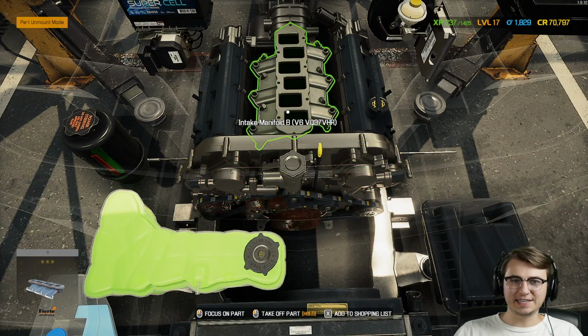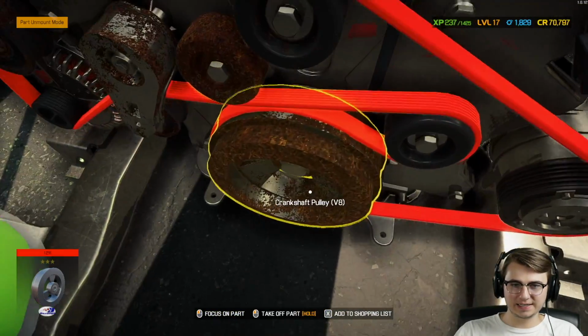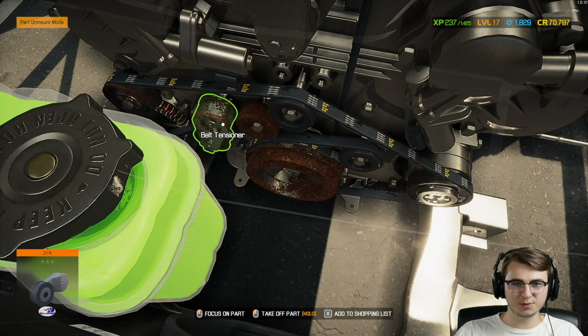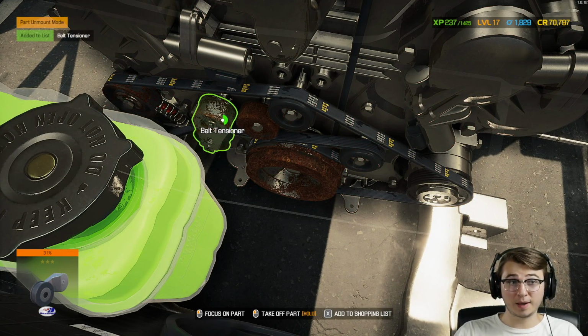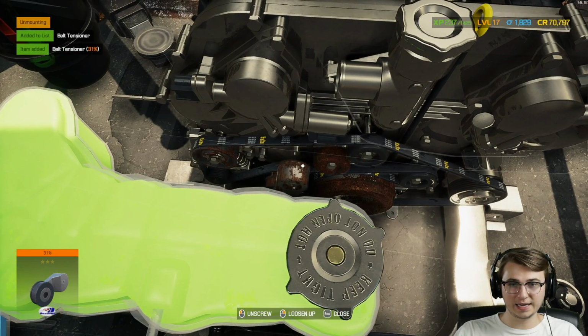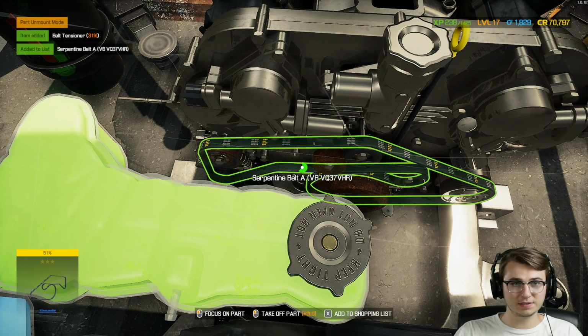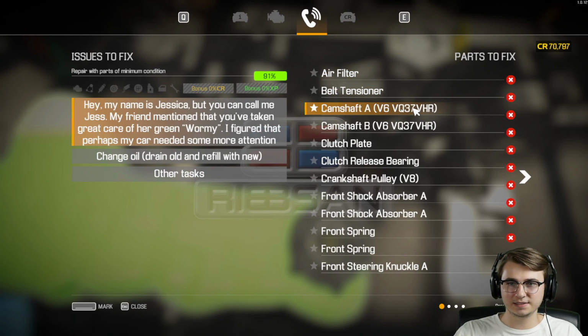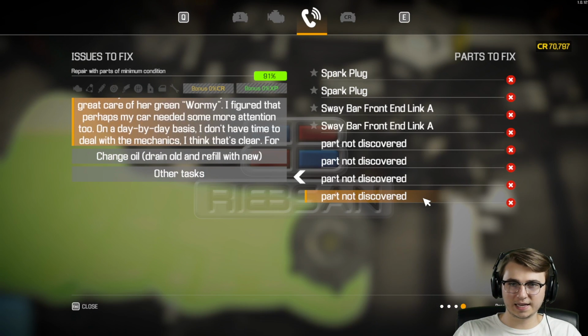And before we actually continue disassembling the top side of the engine, I am going to start taking apart the timing stuff down here. So first we have to take out this tensioner. That probably needs replaced. We're going to go ahead and mark that anyways. Now for the belts, I don't know if that needs replaced. 51%. Let's take a look at the car status. Yeah, there we go. Cert belt. All right, that's got to be the one.